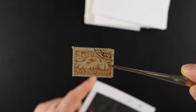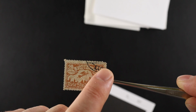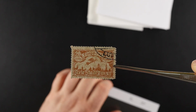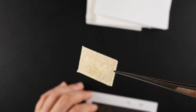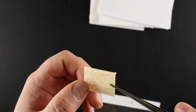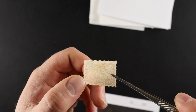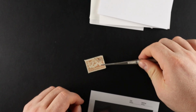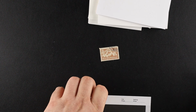I am a little interested in this. I wish that this corner was in a little better shape. Otherwise, it looks pretty darn good. And it's clearly hinged. I can't tell if it's more than one or not. So I'm going to look this one up too.